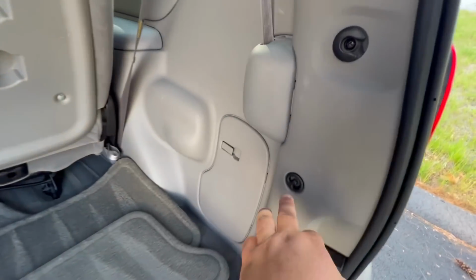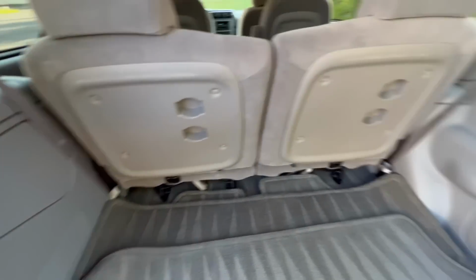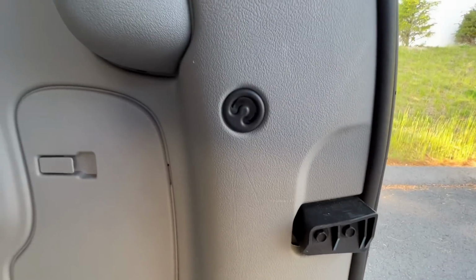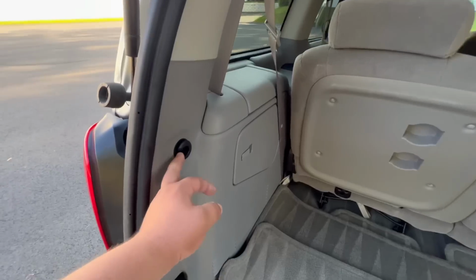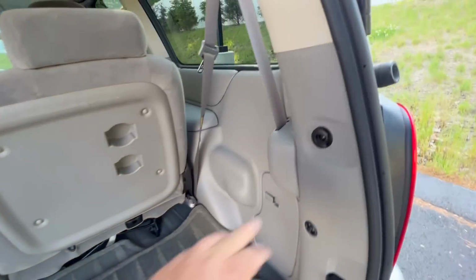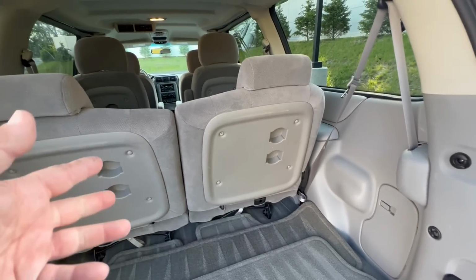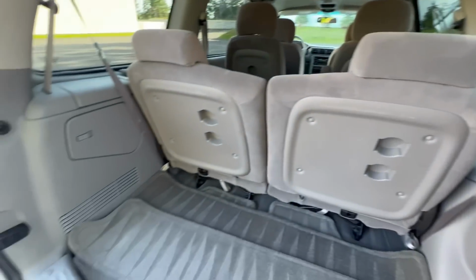Might have had a cargo net back here at some point. I see anchors for a cargo net. Actually, I don't see anchors for a cargo net. What the heck is that? There's 2 anchors here. There's no anchors there. Then they got these weird little things here that almost look like one of those retractable things that you see in a hatchback. But there's nowhere to hook it up there.